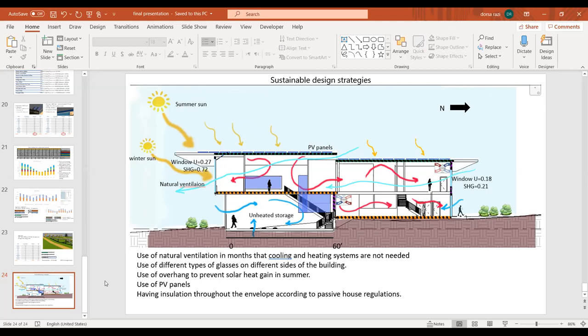It's something that we usually don't think about. You say, okay, what is the best window? The glass we have to use in different orientations should be different as well. And I think you have understood that, and that's fine.